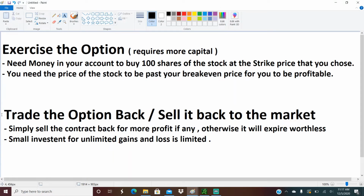Now, the other simple one, which is the one I recommend in my opinion, is to simply trade the option back, get it over with, take your profits, no need to invest any more money. You simply invested a small investment, unlimited gains, and the most money that you can lose when you buy a call option is the money you paid in premium, the money you paid for that call option, basically.